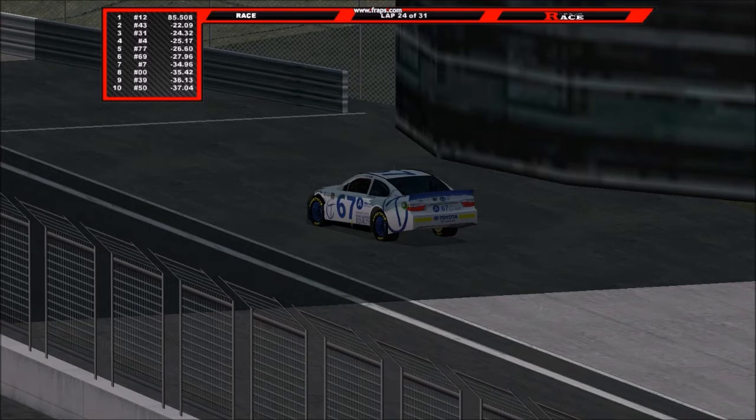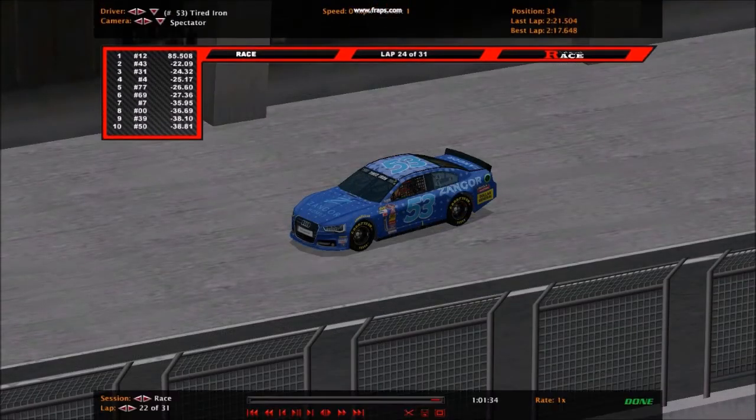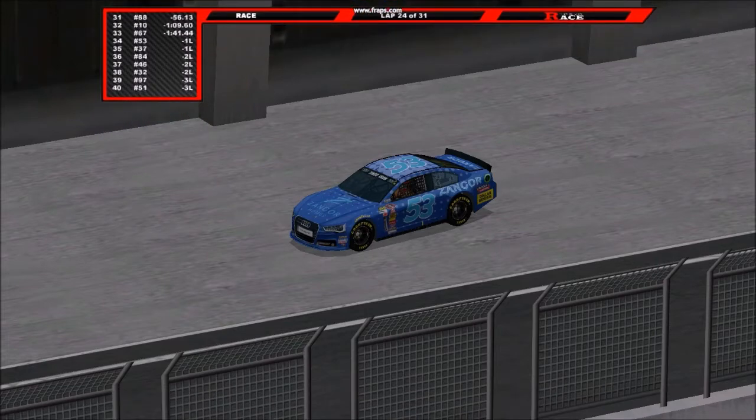Red Dragon brings it back down pit lane with more issues. Her day goes from bad to worse with a handful of laps to go. Tired Iron is also in the pit lane, running 34th with some major issues on his Audi.